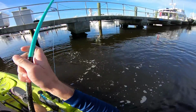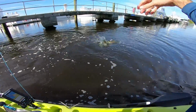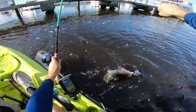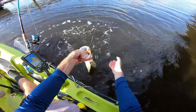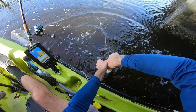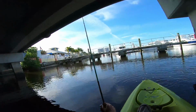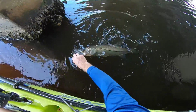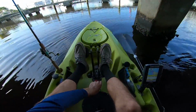First fish of the day. Real tight along the bottom, about 7 feet down. Woo! Not a bad snook. Probably about 25, 26 inches. Oh, I'm gonna let you go. Don't worry. Oh gosh, let's not break my rod. A lot of current now. There she goes. All right, good starter snook.